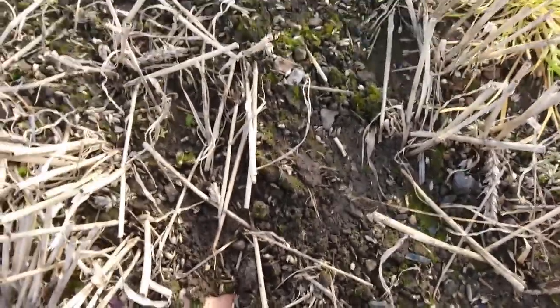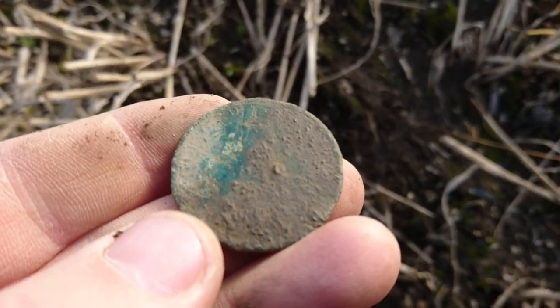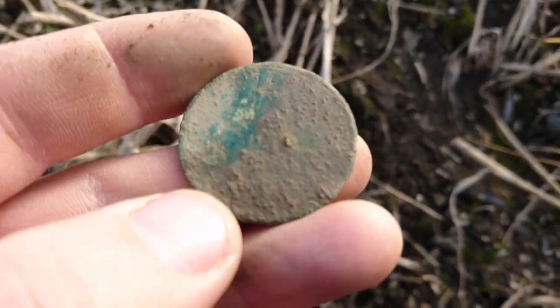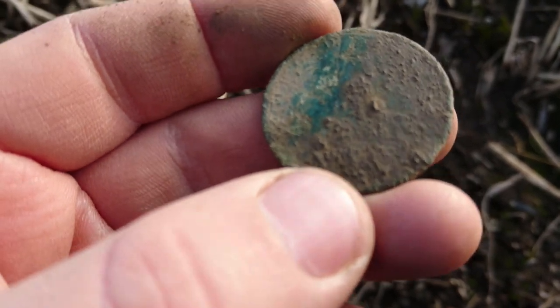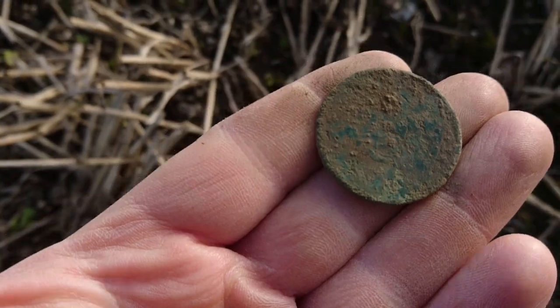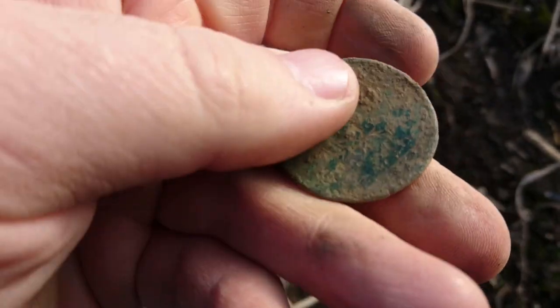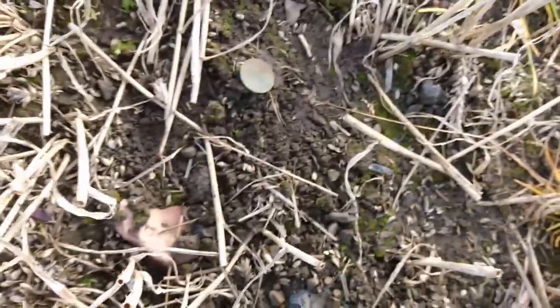I just seen like the letter D. I don't know if you can see that, just the letter D there where my finger is. So could be a Vicky halfpenny, or well maybe a penny because it's quite big. You can see the Britannia there actually. That's where the date will be. So I'll spray a bit of water on it, might get the date.